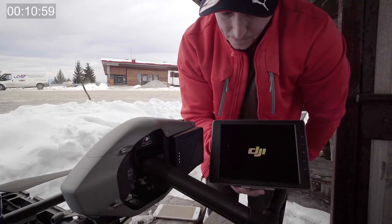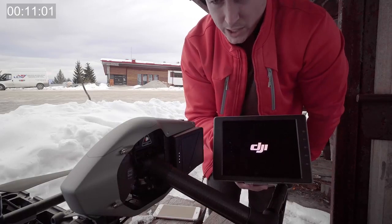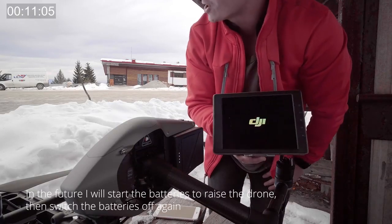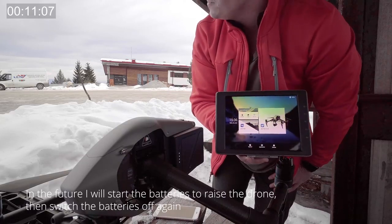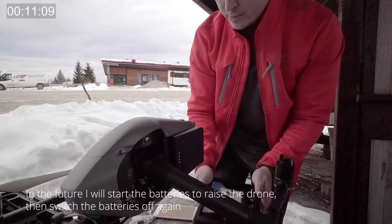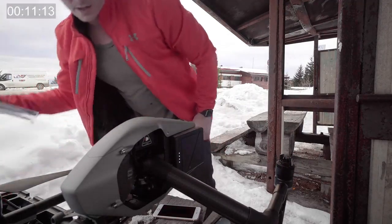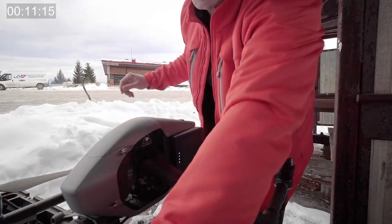All of this setup time also stresses me about having the batteries on and wasting them, especially out here in the cold and the elements. And today we don't really have any wind chill factor, but if there was, that would add again to the drain on the life of the batteries.